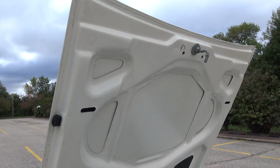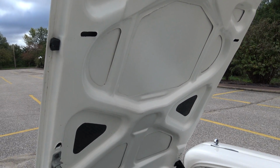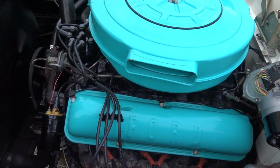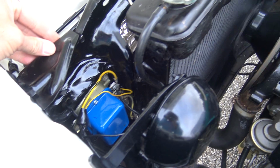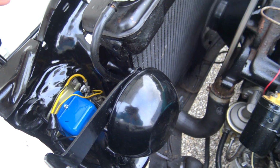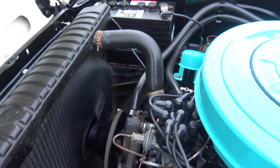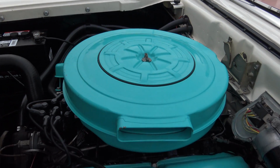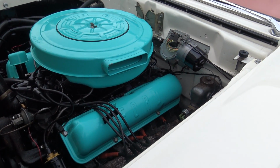The bottom of the hood paint is excellent. Motor runs awesome. Check out just the original detail. I mean, we spent hours just polishing and cleaning this car, and it looks absolutely gorgeous. Now, the best thing for me to say here and show you guys is yet to come.